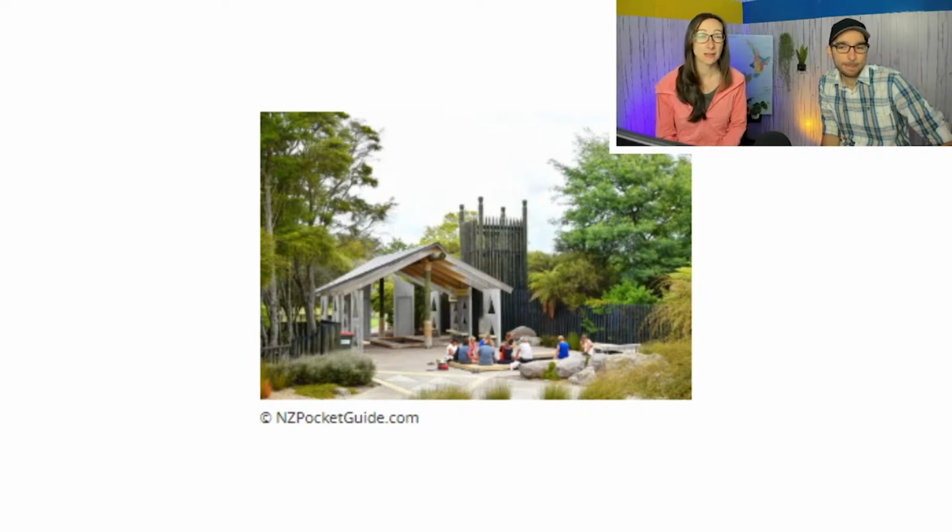You can also, to be more on the nature side of things, visit Wingspan, which is the National Birds of Prey Centre. So you can go and check out some of New Zealand's native birds of prey that have been rescued from perhaps being injured. They are then rehabilitated and ready to go back into the wild.